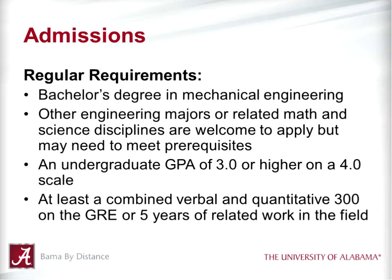So if we go to the next slide to talk about how to get into the program, certainly a bachelor's degree of some sort is required. Generally, we would like to see a bachelor's degree in mechanical engineering, but that is not required. We do consider other types of degrees.